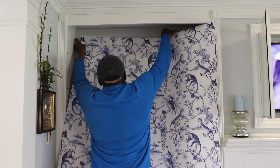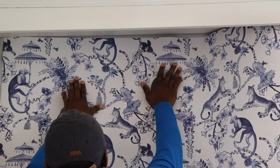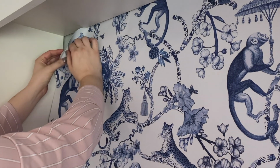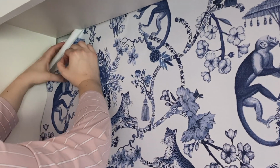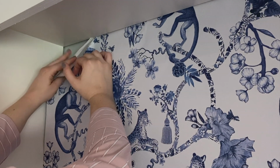And you want to take that first panel and just fit it into your surface so you see how it's going to look, make sure it's straight, and once you have the wallpaper panel properly positioned, you want to start at the top left corner, unpeel your wallpaper, and stick it into that corner.